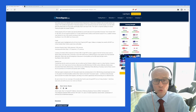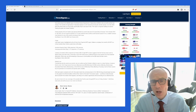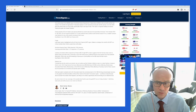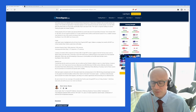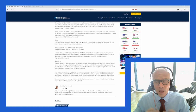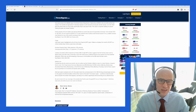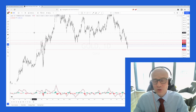Finally, for Friday, all roads will lead to the non-farm payroll data release out of the US. The market is expecting a lower number on non-farm payrolls this month, 250,000 off the previous 315, but we are anticipating that the unemployment rate is going to stay pretty much stable at 3.7%. Now, all markets are going to be in focus on Friday, so it's a question of taking your pick, really.